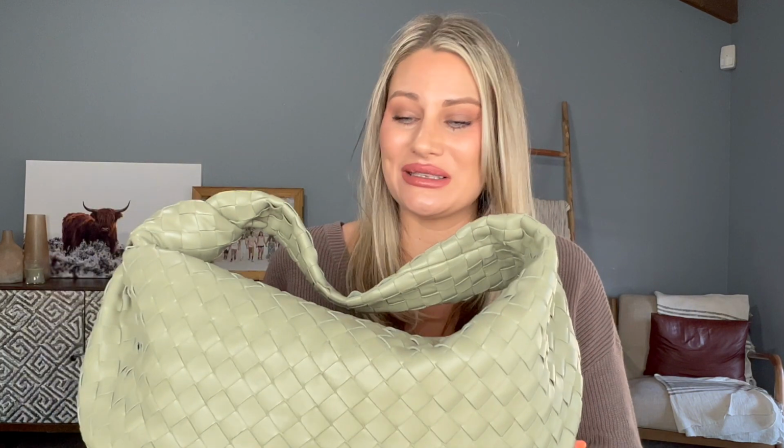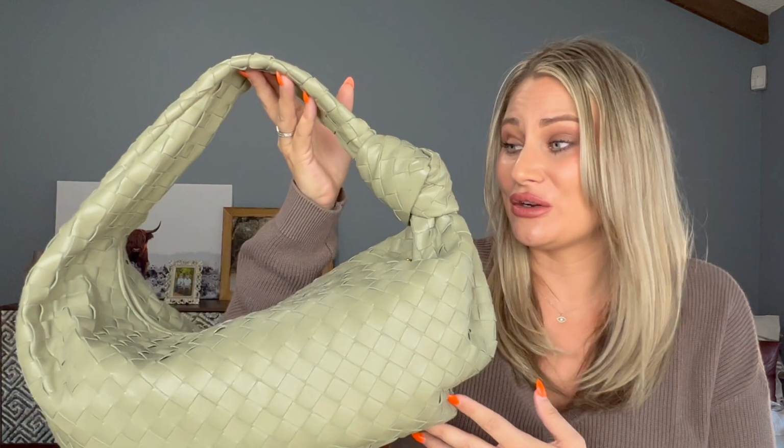So the next item that I have to share with you guys is none other than, dun dun dun, my Bottega Veneta Jody bag. This is in the small size. I absolutely love this bag. If you are following me over on TikTok or on Instagram, you guys have seen me style this bag time and time again. It's one of those bags that I have to force myself to get out of because of 2 reasons. 1, it's stunning. Look at her. She's absolutely gorgeous. 2 is the fact that she is so practical. It fits all of your everyday essentials inside of here.